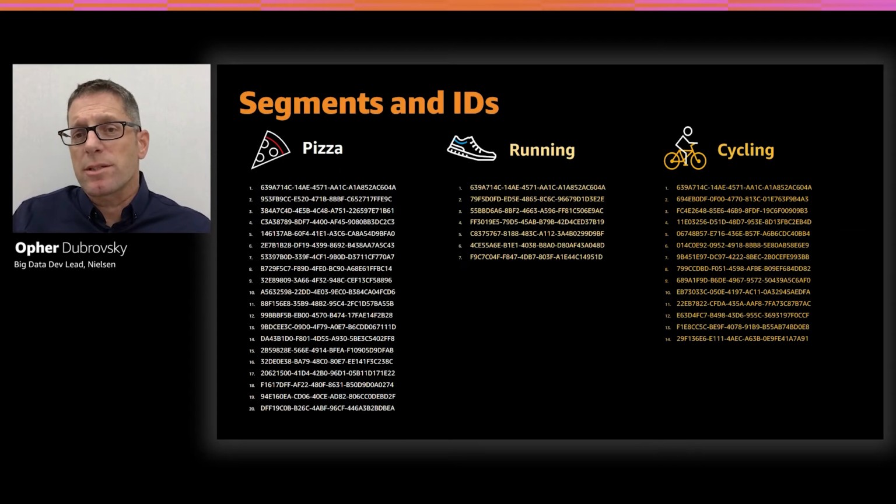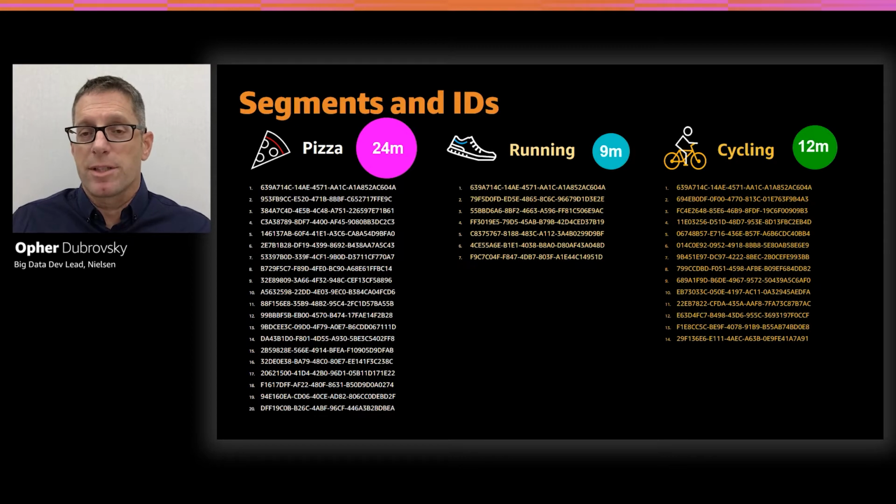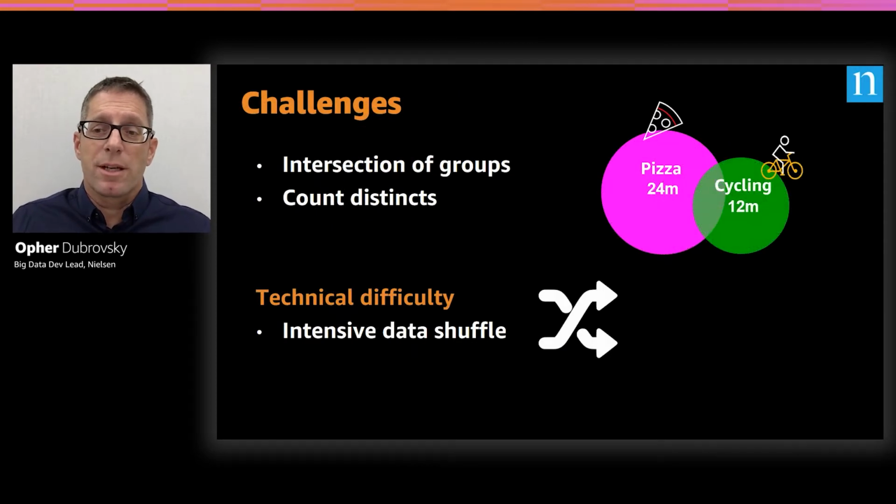The segments I mentioned are basically lists of user IDs and device IDs that have a label. So for example, think about it kind of like a mailing list. So we have a list of all the IDs of users who love pizza or who like running and cycling and so forth. And every group has a different size. Questions that marketers love to ask are, how many pizza lovers are also into cycling, because maybe we want to run a campaign and send them a coupon for pizza. So we deal a lot with questions like intersection of groups and count distincts. And usually these are really tough problems to compute. They're very intensive for Spark. So there's a lot of data shuffle going on between the executors. So it's a tough problem to solve, especially with our data size. Our biggest table has 2 petabytes of data. So if you run a full scan on it, that creates a lot of shuffle.